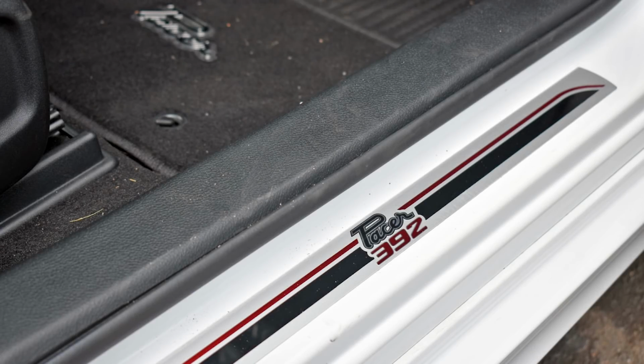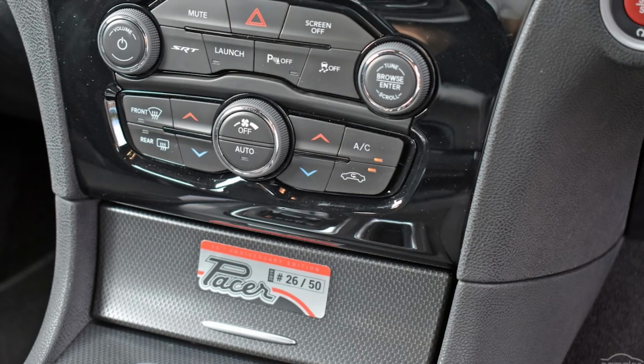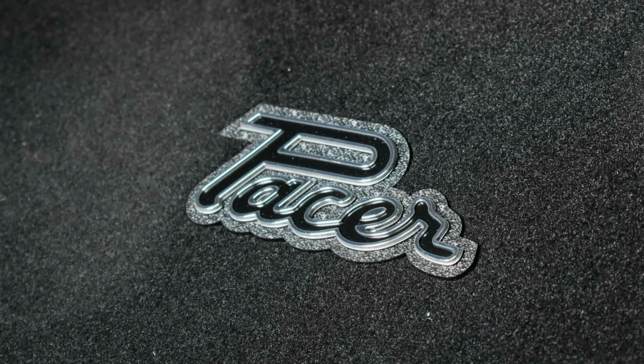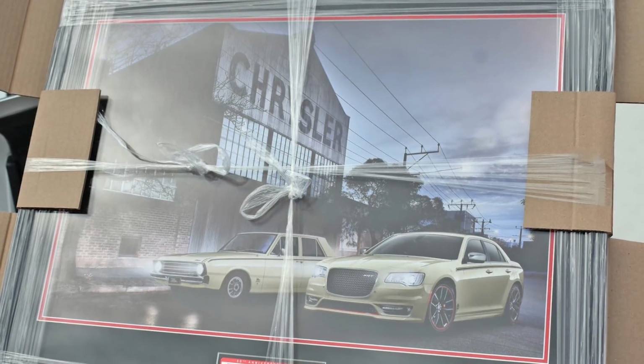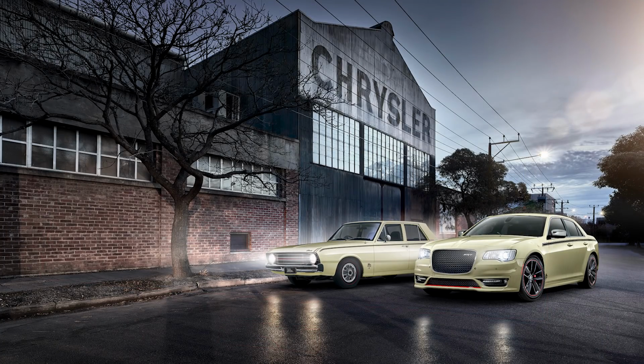The interior gets a Pacer plaque on the center console, telling you which number you have out of 50, and there are Pacer 392 sill covers and floor mats as well. They also throw in a nice limited edition framed photo, showing both of the Pacers in the wild yellow color in front of the former Chrysler factory in Adelaide. These prints will be numbered out of 50 to correspond with the vehicle that you purchased.